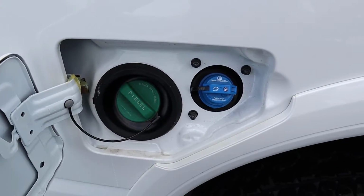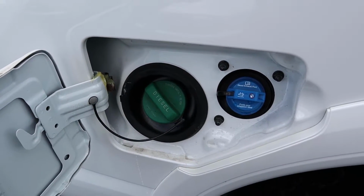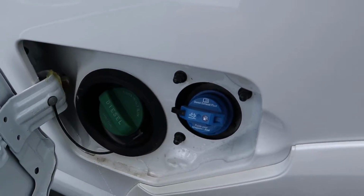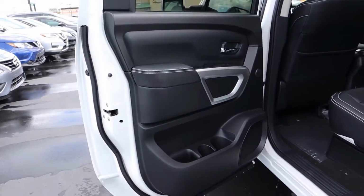and then this is also where you're going to fill in the DEF. All new diesel vehicles have to have this diesel emission fluid in it, and so it's nice that they put it right next to the gas cap, so it's easy to access. Now coming around to the back here, we can look at the door panel for the rear.